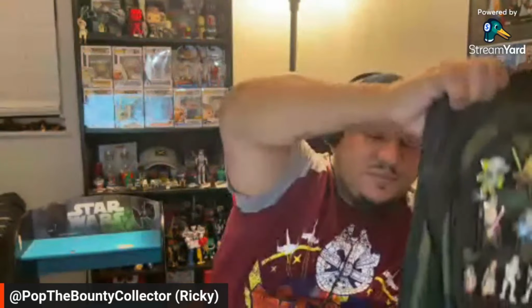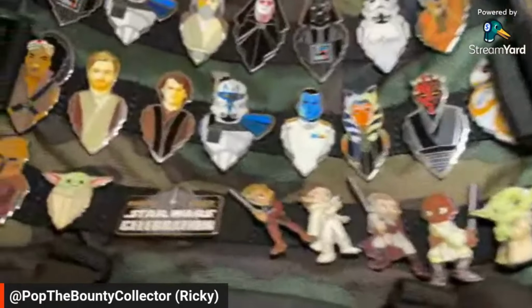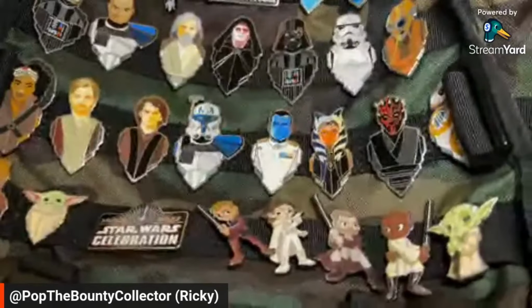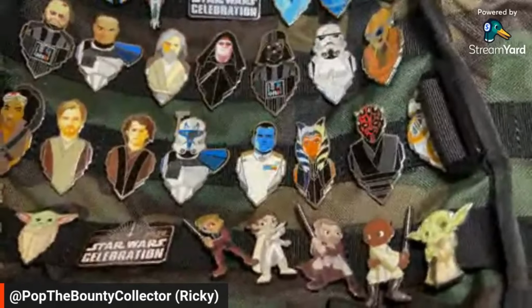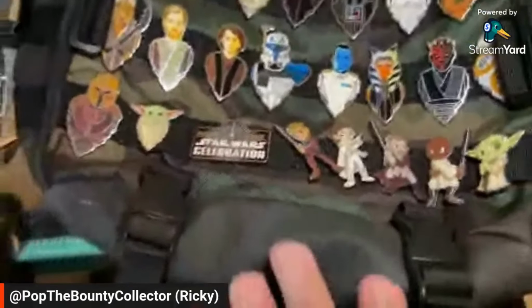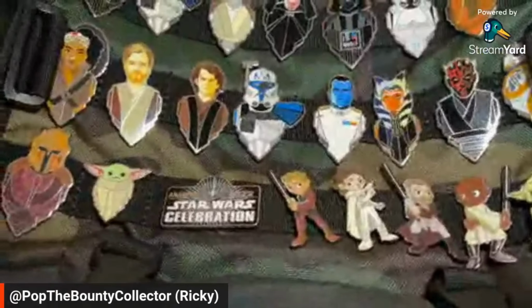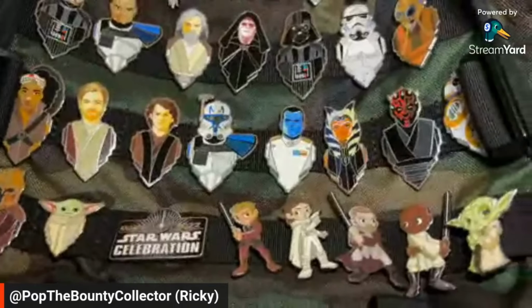Let me take a little break from holding it for a moment. Now, when we get closer, you see that it says Anaheim 2022. Now you see Anakin, Padme, Obi-Wan, Mace, and Yoda. So the first three pins, which is right here, Anakin, Padme, and Obi-Wan were part of a Road to Celebration pin collection.